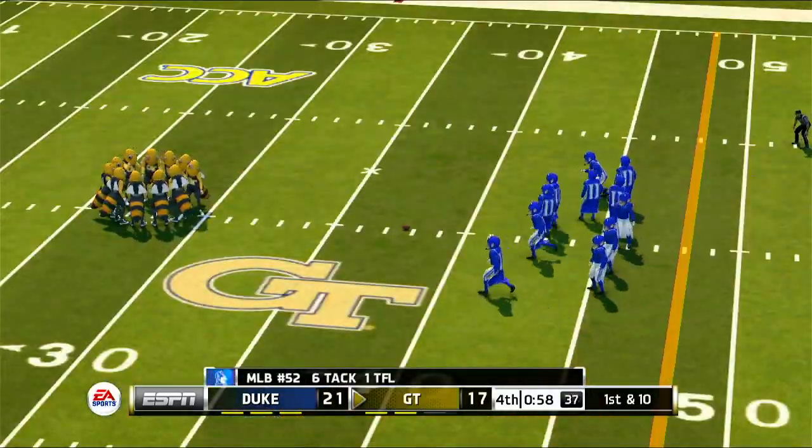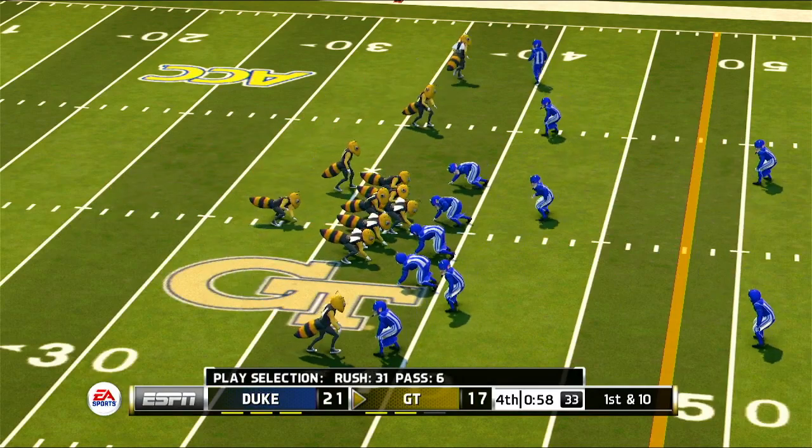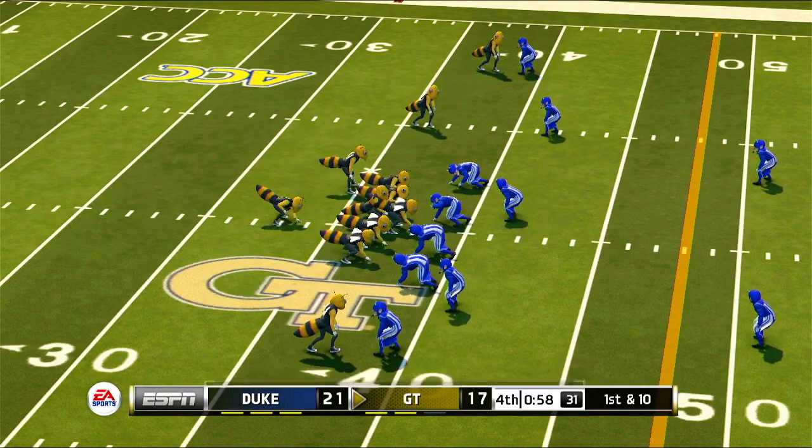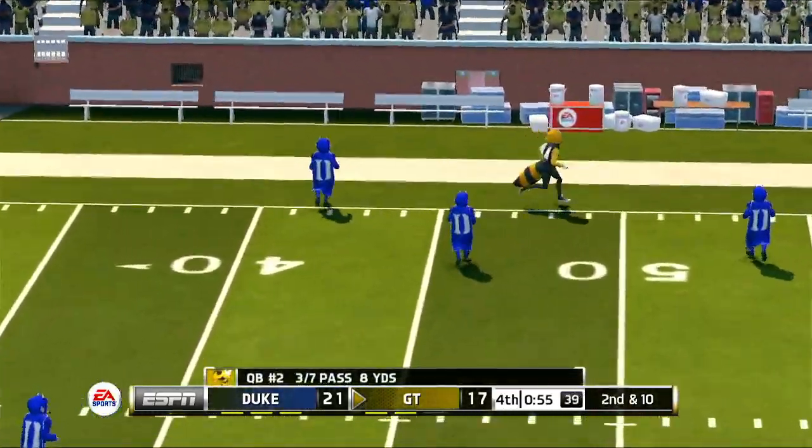This is a pretty tough guy, and he's a great leader. He's going to do whatever it takes to help his team. We've got a 1st and 10. Ball on their own 38. Just throws this one away.